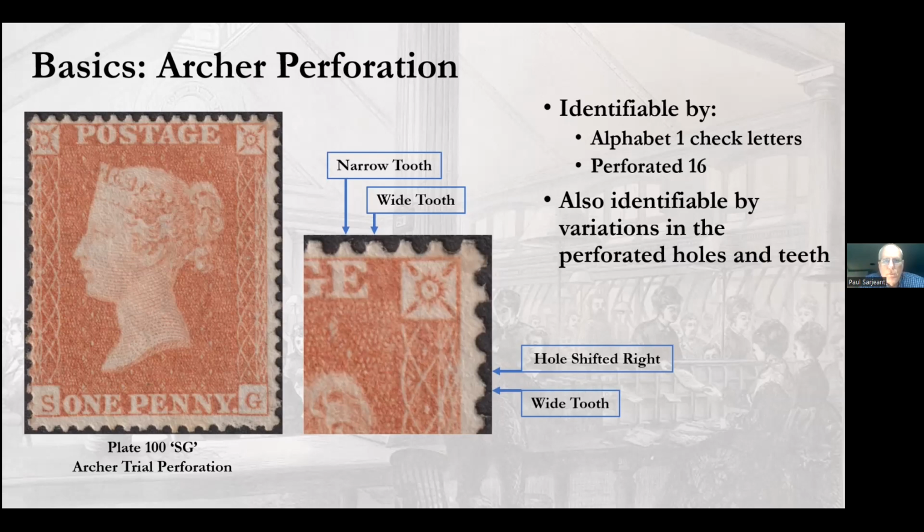The distinguishing feature of Archer perforated stamps is that alphabet 1 was used. So the SG letters on this stamp are from alphabet 1. The officially perforated stamps all used alphabet 2 or 3 or later. So the Archers are unique in being perforated alphabet 1 stamps. And also, once you get into plating, the plates that were used for the Archer stamps were much earlier plates than were used for the officially perforated stamps 4 or 5 years later.